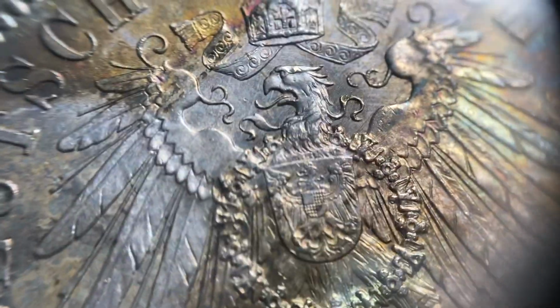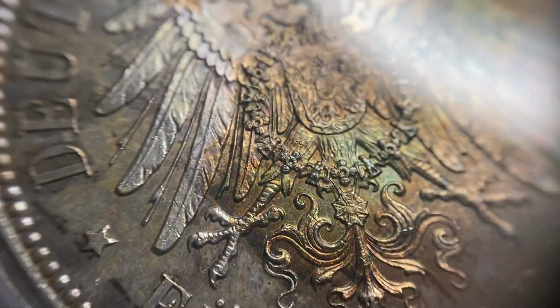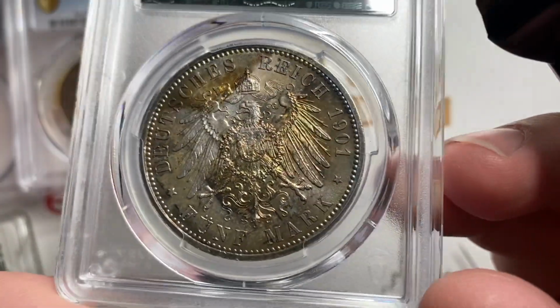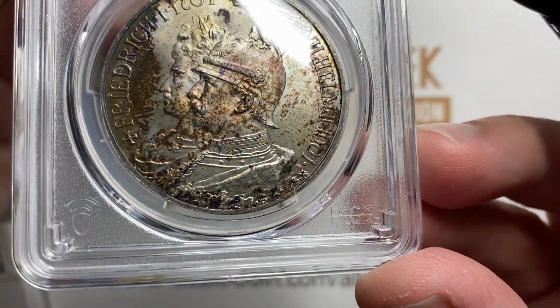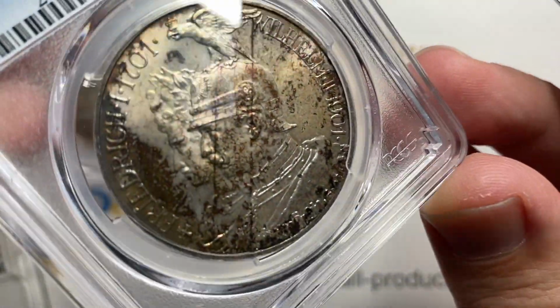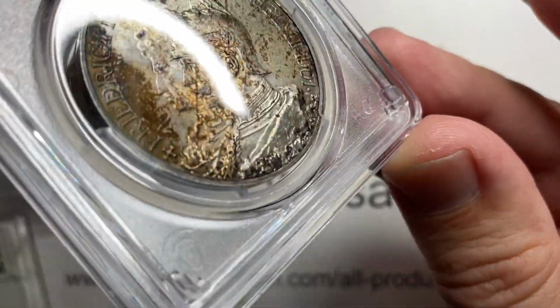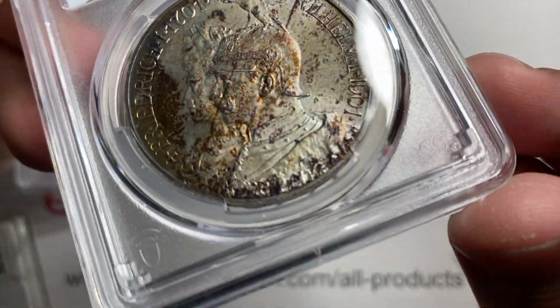Overall, it just had a lot of wild toning, like this mottled toning on it, but a super pretty coin in person, especially the 5 mark. Ja, das ist gut. Deutsches Reich 1901. Beautiful, really a pretty coin. And this design I thought was really fun. I know a lot of you won't like this toning because it's too splotchy, I guess I'd say, but it's just such a blast luster coin underneath the toning, and really contact free.